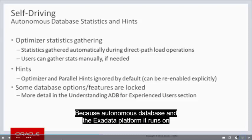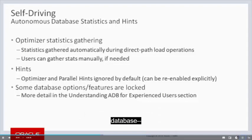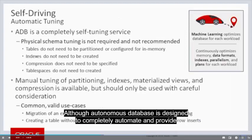Because Autonomous Database and the Exadata platform it runs on are so efficient at running the Oracle database, by default, optimizer and parallel hints are ignored. Parallelism is determined by defined services in the Autonomous Database. More of this in future modules. Users have the ability to explicitly re-enable hint processing if it is required for specific reasons.